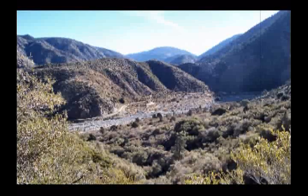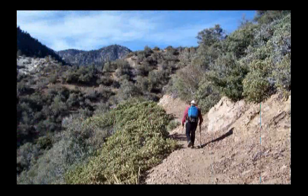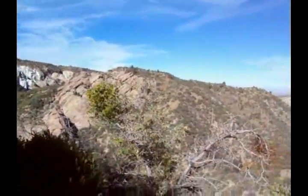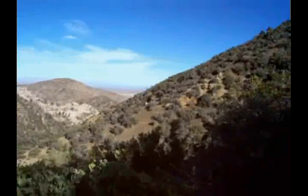After a little bit of climbing, we can look back and see our starting point. And then we continue our climb on up towards a saddle between two mountains. Then we reach a point where we can stop and look around a little bit. We sure lucked out with a pretty nice day.